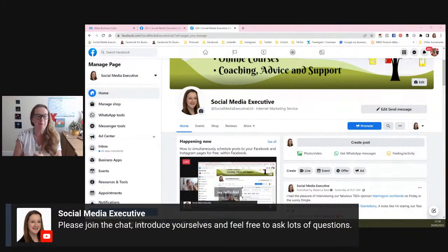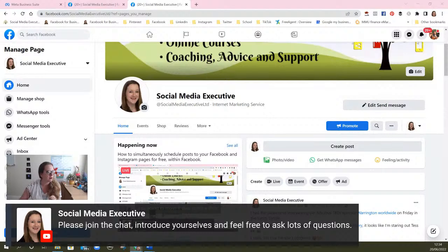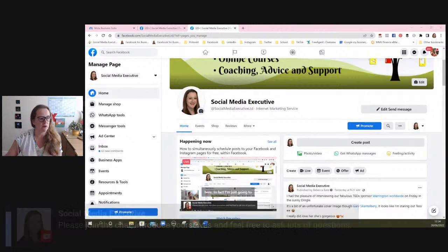Okay, right then. So this is the screen. Hopefully you can all see that. I'm just going to move it over so it's a little bit bigger for you. Right, okay. Now, this is my screen here. In fact, I'm just going to change this. Let's change it back to that so you can see the screen.